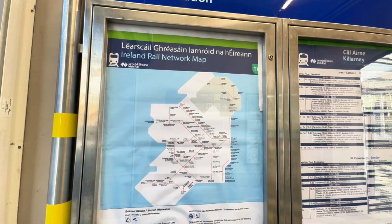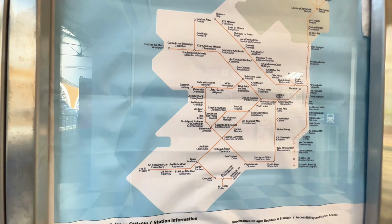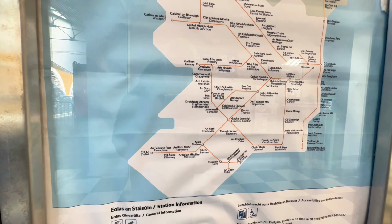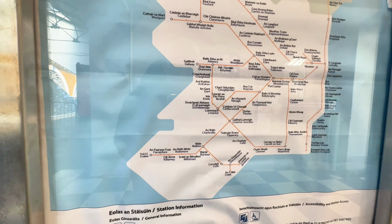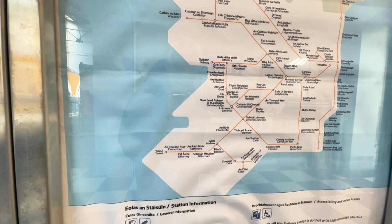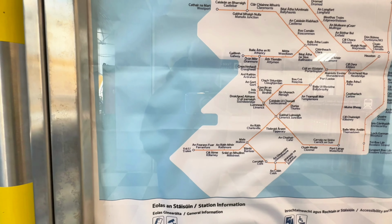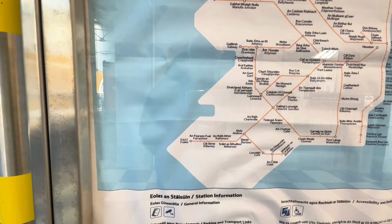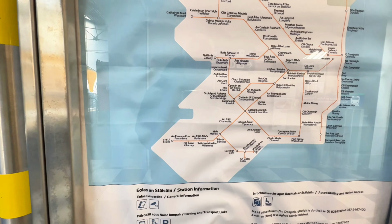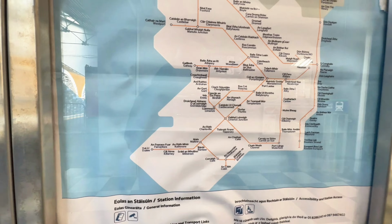Here's the railroad maps. The Irish Railroad map. And it shows, if we look at it, you go from Cork, Tipperary, Limerick, Killarney, and it goes on, it looks like, to Tralee. Tralee is the furthest west you can go in the province of Munster, which is where we're located now. And its direct lines take you right back to Dublin. Very interesting.